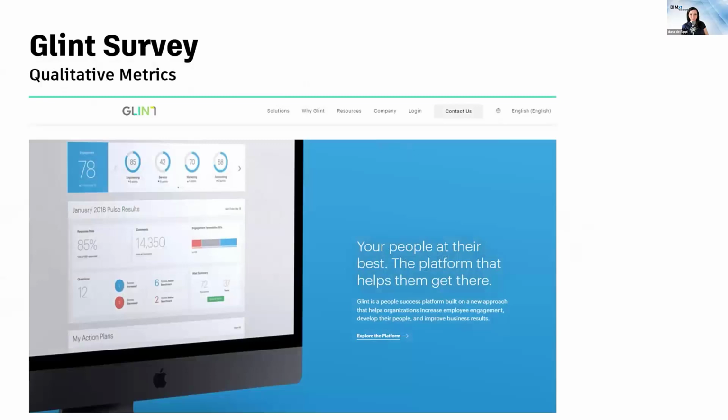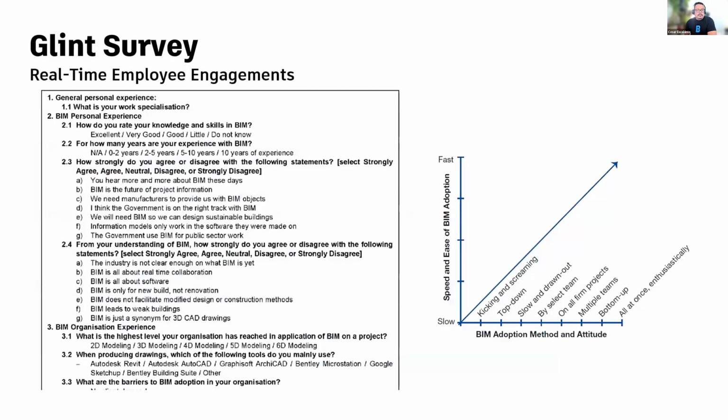Nobody wants to share, right? Exactly. They want to hide their secrets. Exactly. And so one way of measuring qualitative metrics is using Glint surveys, which measure employee engagement and shed light on what the staff perceptions are on the actionable items by their technology group. This is an example of a real-time survey. Glint is technology that very easily allows you to pulse your staff with questions that measure progress over time.